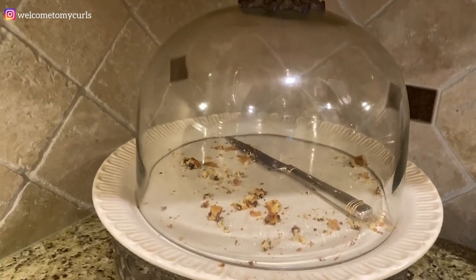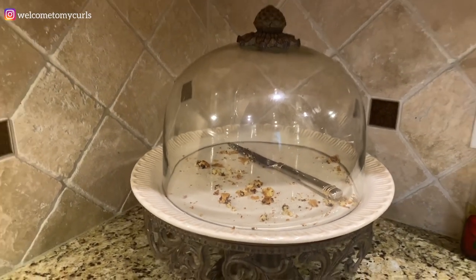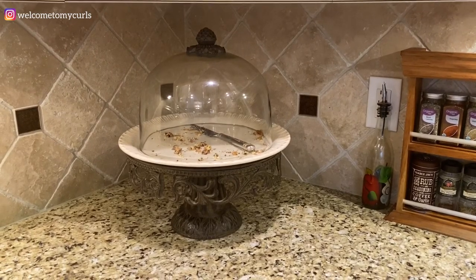Speaking of cooking, this was where the chocolate chip cake once lived that I filmed a video about just 2 days ago. Completely gone, but nobody has bothered to clean out the pretty plate, the cake plate. But this is my kitchen.